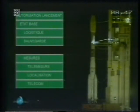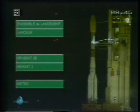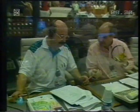As you can see, our status panel is all green. That means all systems are go for tonight's launch. Now 8 minutes and 42 seconds and counting down. The Ariane 4 poised on the launch pad down range a bit from here, or a little bit further down the beach almost, actually, and of course it launches straight out over the Atlantic Ocean.